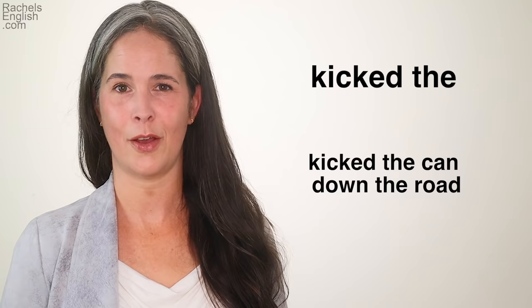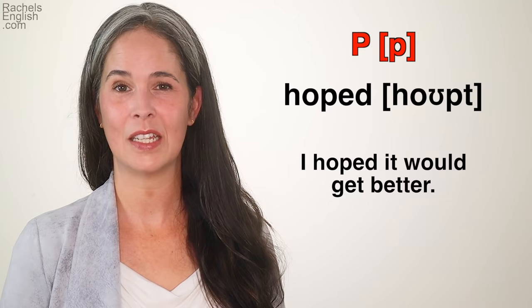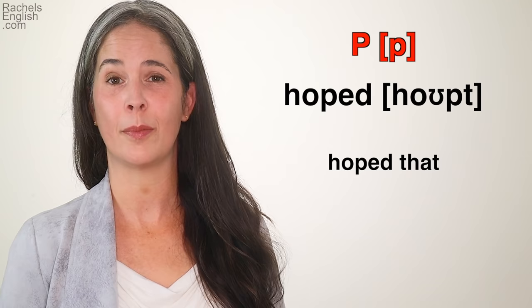Next, P, like in the word, hoped. Hoped. I hoped it would get better. Hoped it. Light release of the T, linking into a vowel. Let's look at hoped that. Now the T is between two consonants, and that sound might get dropped in spoken English. I found quite a few examples of both dropped and pronounced.